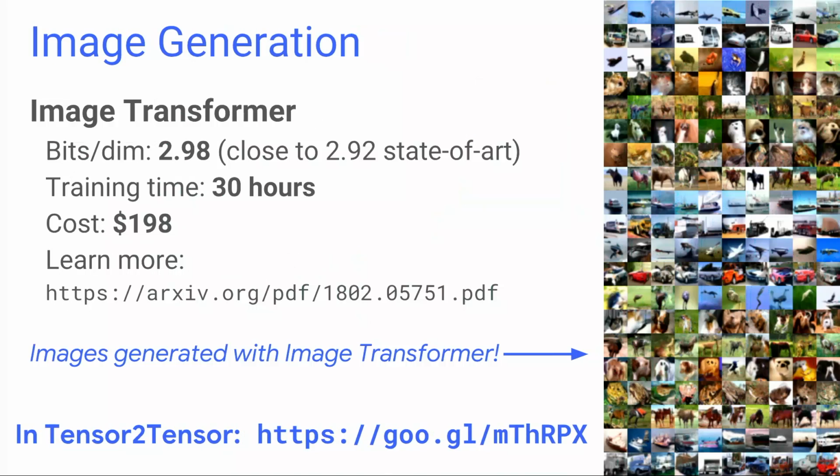machine learning. Oh, I forgot I was going to tell you a little bit more about image generation. So the metric here is actually bits per dimension, and lower is better. State of the art is around 2.92 right now, but under 3 is really good. And you can get under 3 on this metric in 30 hours for under $200 if you're interested in exploring this state-of-the-art, cutting-edge image generation examples. All those images on the right were generated from scratch, just dreaming on the basis of a training set using this image transformer model.